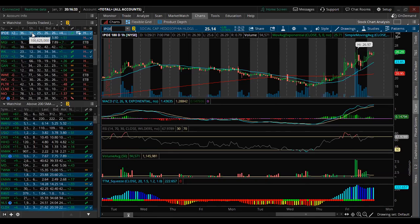When I scanned for this, I wasn't really particularly interested just because the float size was way too big. The float size is 100 million shares. Like I said, I like half of that size. But because of who's backing it and what they're bringing out into the market, I can level my risk to go a little bit higher, to go a little bit in on this.